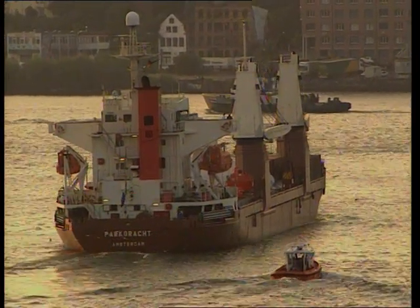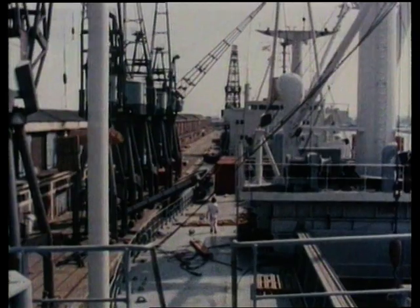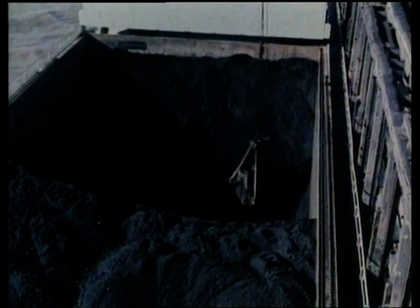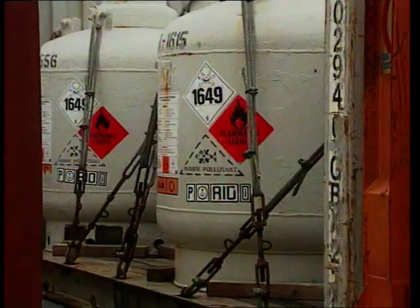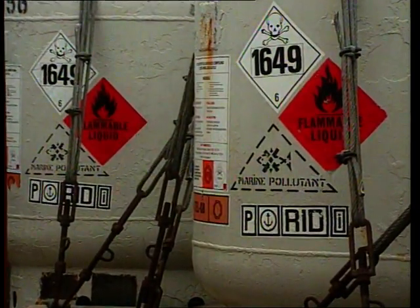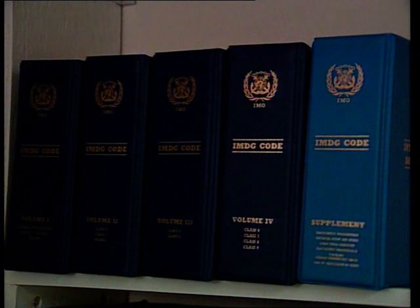In cargo holds, strict consideration of the cargo requirements is necessary. Refer to the appropriate guidelines: the bulk carrier code for items like coal, wood chips and cotton, or in the case of packaged items, the International Maritime Dangerous Goods Code.